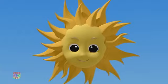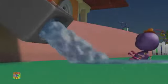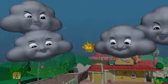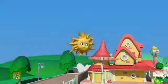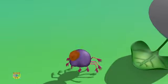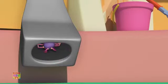Incy-wincy spider went up the water spout. Down came the rain and washed the spider out. Out came the sun and dried up all the rain. And the incy-wincy spider went up the spout again.